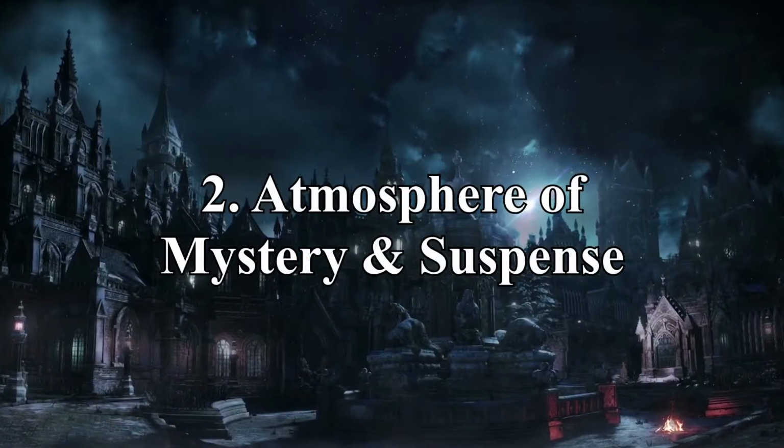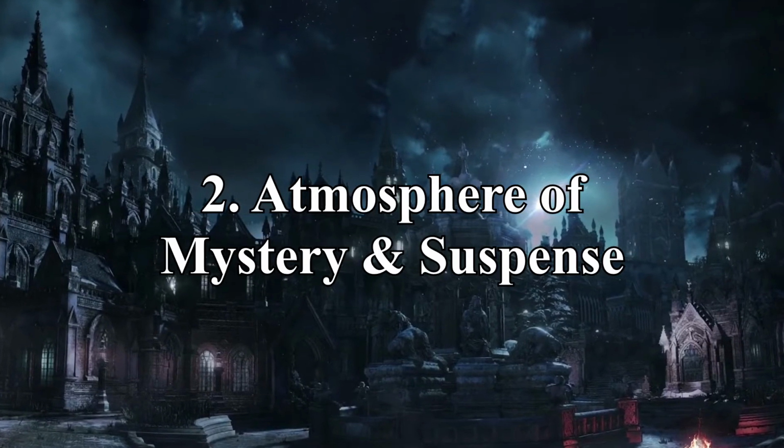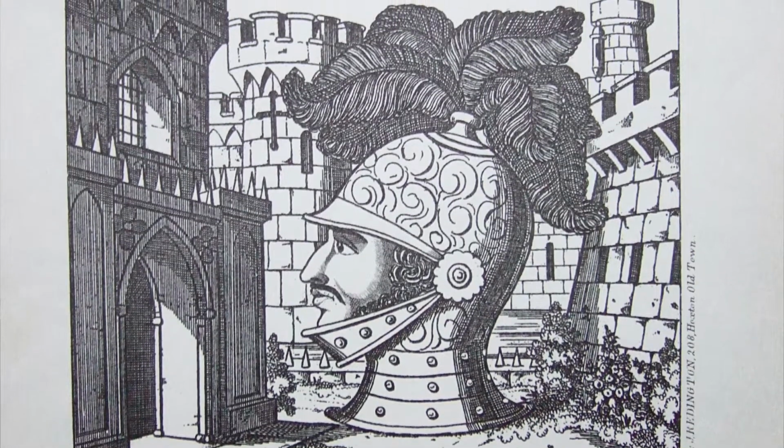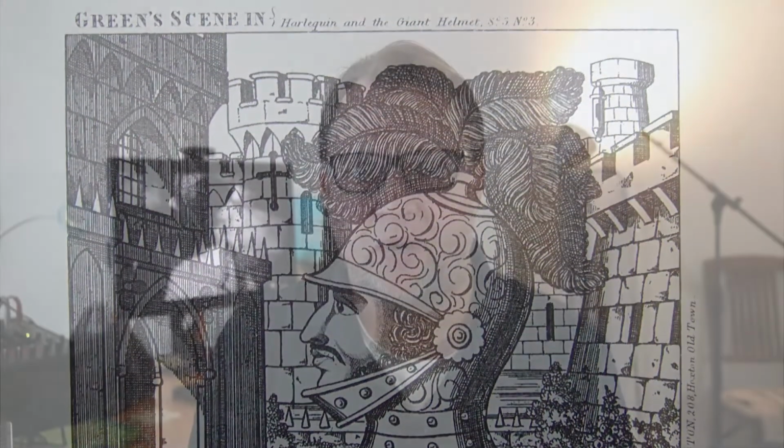Number 2, atmosphere of mystery and suspense. This is created almost immediately with the stirring of the servants in the castle reacting to the outlandish sight of a giant helmet that crushes and kills Manfred's son, Conrad. Immediately we have suspense because we don't know why any of this is happening, and we have mystery because we want to know why this is happening.